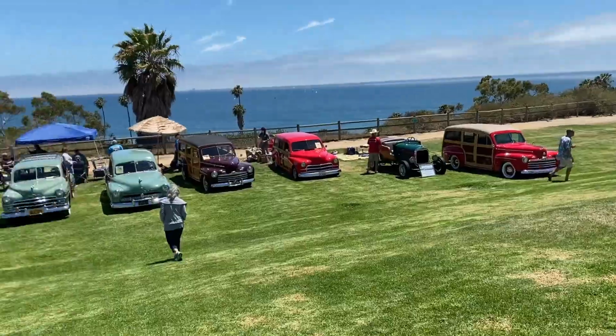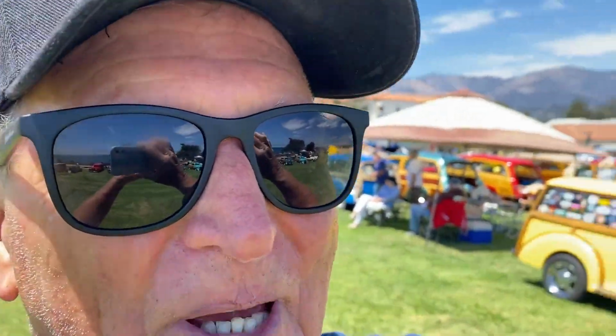Hey, here we are again. This is the latter part of the afternoon here, getting ready to get back into the Corvette and come home, but I'm just so enamored with what this looks like. Take a peek at Santa Barbara.